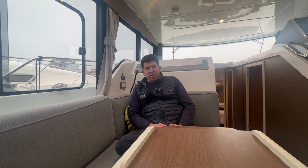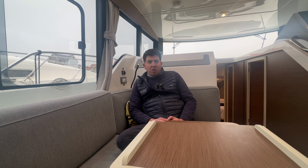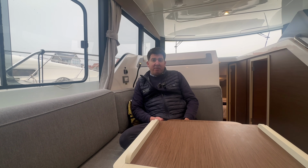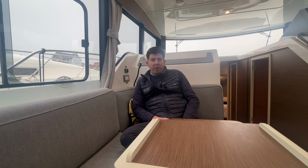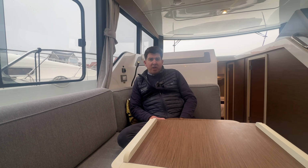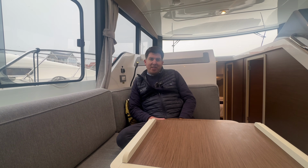As I previously mentioned, this boat's priced at £299,950. We're always open to a part exchange, so if you're looking to trade up or even trade down, we'll be open to having a conversation about a part exchange deal for you. We can also arrange finance through our partners at CGI Finance, and it's spread over 10 years. The monthly repayments on this would be £2,662, and that's based on a 30% deposit.